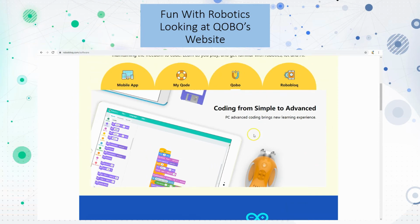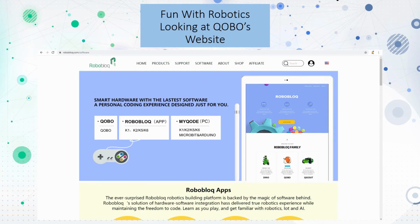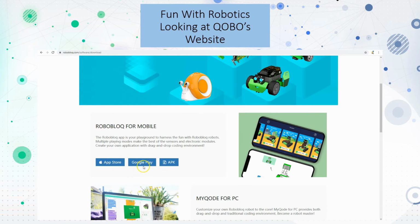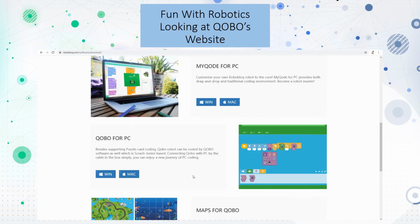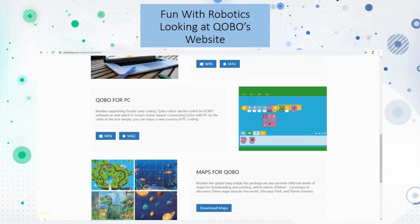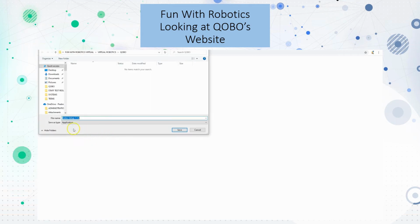PC advanced coding, so he can be connected to a computer. All right, so I'm going to find out how I download. Okay, so you can get them from the App Store, the Google Play Store, and your Windows for Qobo. And download maps. Awesome. Okay, because this is all on the computer. So I'm just going to show you how we can download this for Qobo. And I have a Windows computer. If you have a Mac, you'd be able to do that with your Mac.